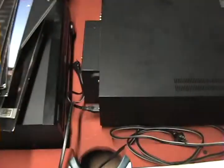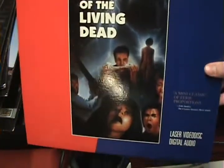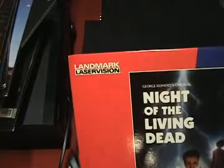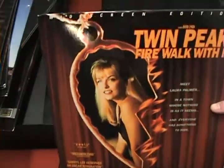Creepshow, Night of the Living Dead. You can see this one says Landmark Laservision. This one uses the Laservision name. Here's Twin Peaks: Fire Walk With Me, based on the TV show.